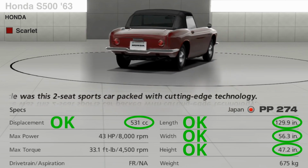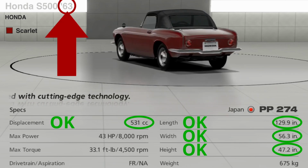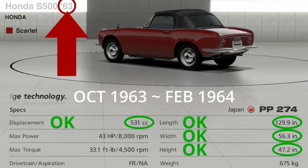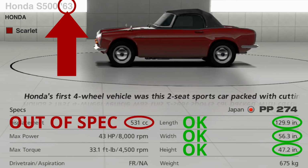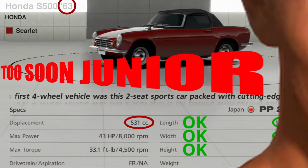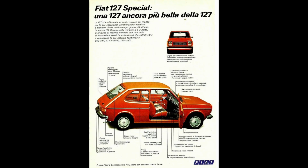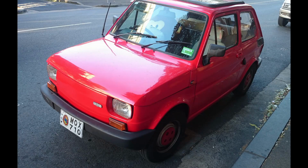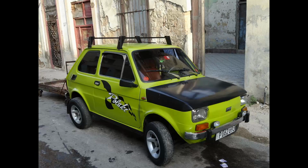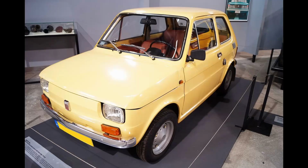That's because K classification is judged in the year of manufacture, and the S500 was produced between October 1963 and February 1964. The K car classification wasn't increased to 660cc until January 1990. A perfect example of how this system works is the Fiat 126, aka the Zastava 126, aka the FSM Niki, and a couple of other things I can't pronounce. It was manufactured between 1972 and 2000. It has the correct dimension and was available with the correct engine capacity.